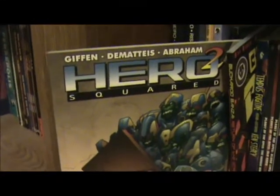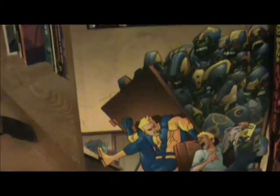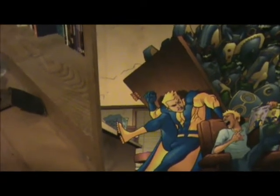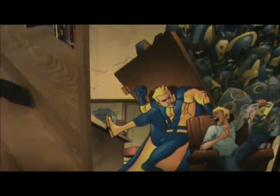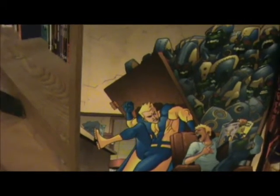This is by Keith Giffen, J.M. DeMatteis, and I don't know who Abraham is, but these two writers, Giffen and DeMatteis, worked on the Justice League International comic book in the 1980s. And this was treated as the same kind of premise, like superheroes as a sitcom instead of being more serious. And it doesn't quite live up to that premise. It's much more serious than you would think. At the end, it's treated as more dramatic than what it really is. And I would have preferred this to have been more of a comedic story, kind of like Justice League International.